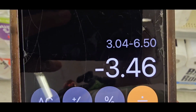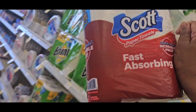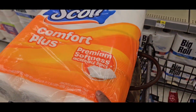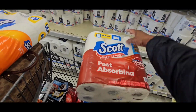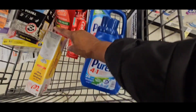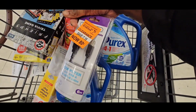Okay, we're gonna keep that deal going, but let me see. I need the paper towel and the tissue. This is how my cart looks. I have a Scott tissue, a paper towel, and then in there I also have the 2 Purexes at $1.99, the 2 Colgates. They gave me the $4 register reward, the gum for $1.99, and the trash bags.